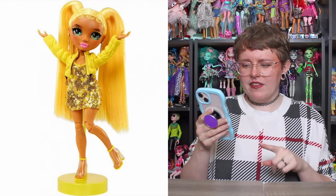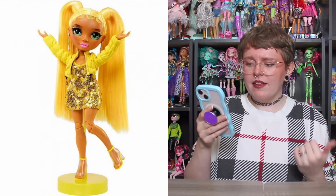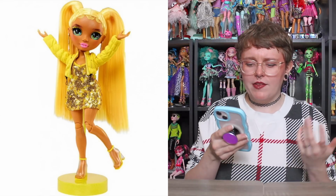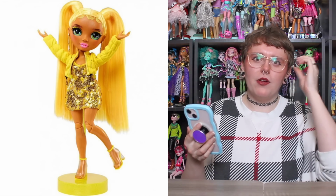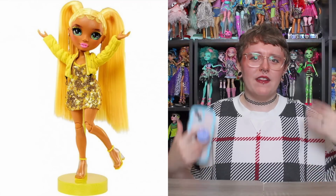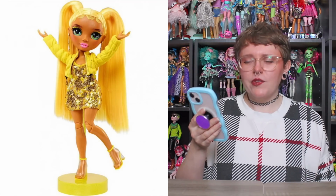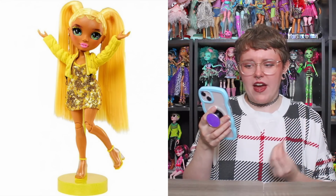If not exactly that, it's very, very close, just in yellow. And then she's wearing Violet's Series 1 dress, just obviously instead of the purple, it's got gold sequins on it. So I just think that's a bit frustrating that some dolls, like Poppy, got what I believe is a whole new outfit, a new design, and then Sunny just got recolors.